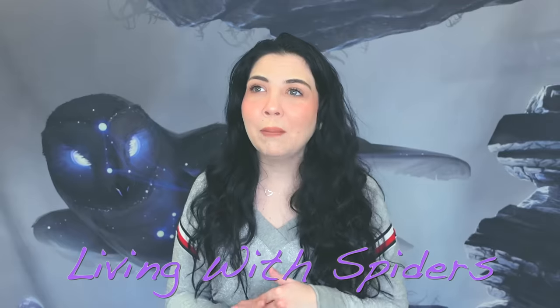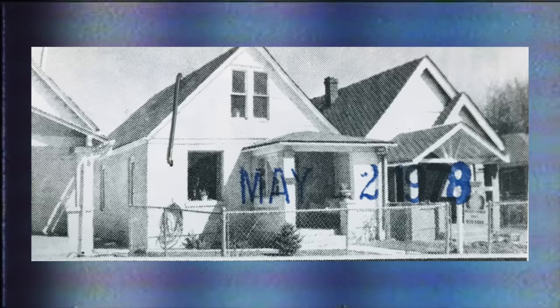Today we're talking about a very bizarre crime from history. It's also very creepy, not just bizarre, and it's about a man who lived with spiders, an attic man, if you will. There was a man named Philip Peters that had been living in his home in Denver, Colorado for over 3 decades, and here is an actual photograph of his house.